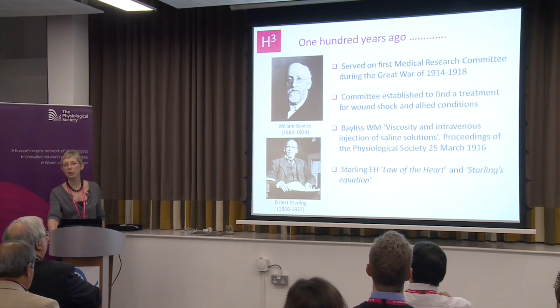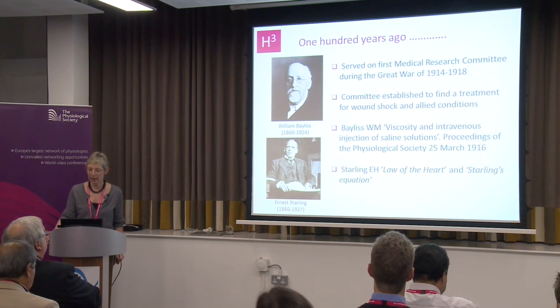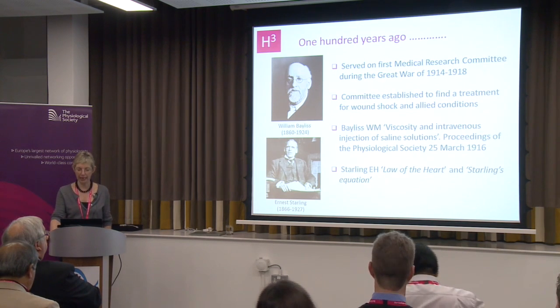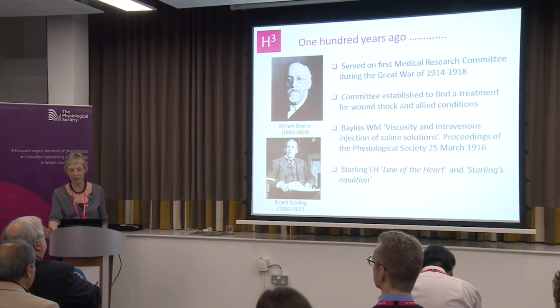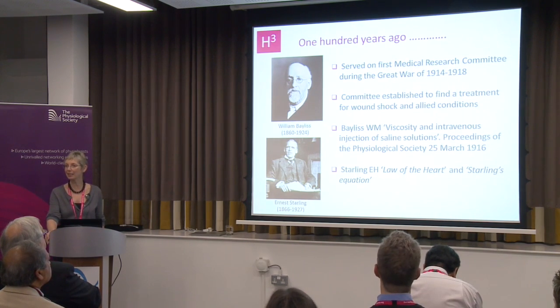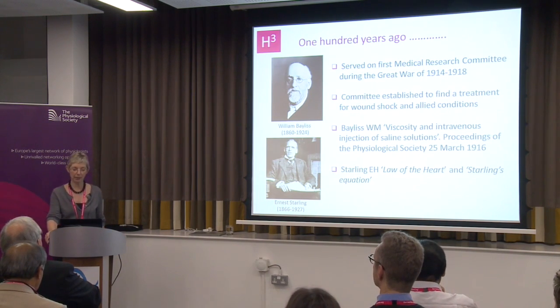William Bayliss was Professor of General Physiology at University College London at the time and had been doing work on the use of gum arabic solutions in intravenous injection and sustenance of circulating volume. And he presented a paper to the Physiological Society on the 25th of March 1916, and this was published, and it's probable that he was co-opted onto this committee because of that work.